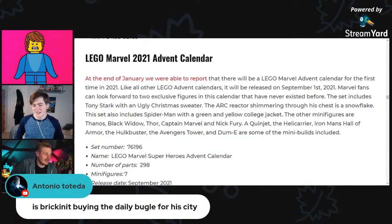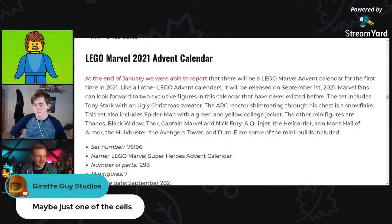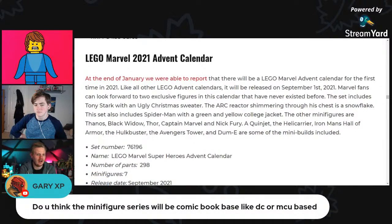Yeah, I think, to be honest, I'm quite interested in all these Marvel sets. They are pretty sweet. I still need that Avengers Tower, but these just sound so much better than the Avengers Tower from last year. So yeah, these are way better. And I love Guardians of the Stars. Great. And for the Hall of Armor, I think they may be on about that.